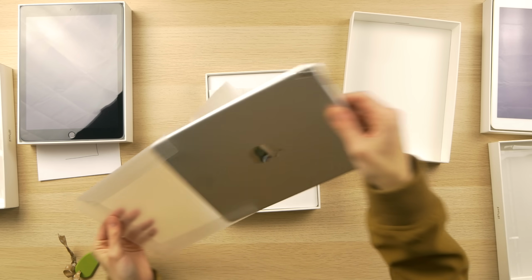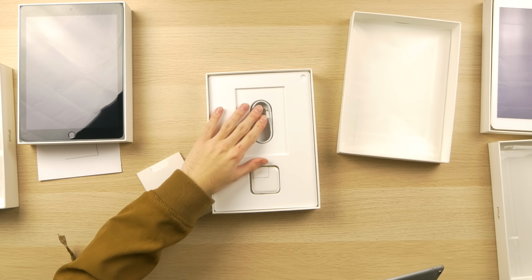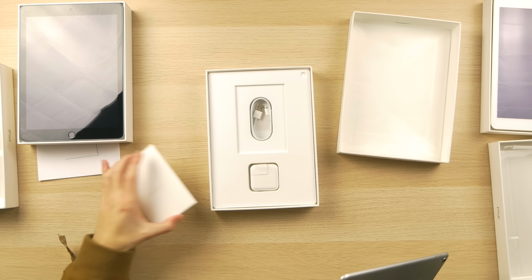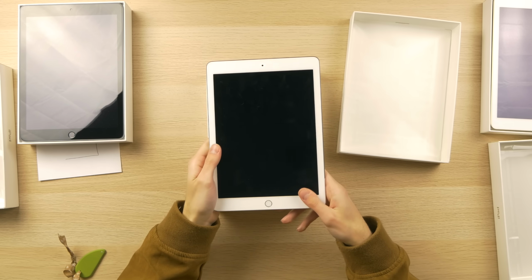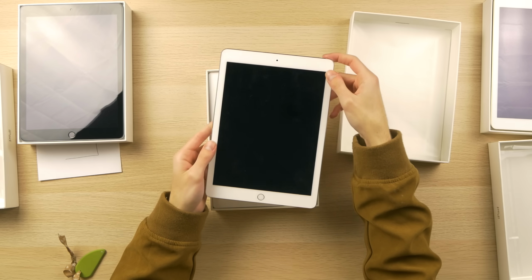So they put it back into that. I'll put the plastic in here as well. We have an original cable that was never used, an original brick that was never used, and paperwork. So cool. And here we have the iPad, which has some smudges on it and some signs of wear and tear, but it's in very good condition.